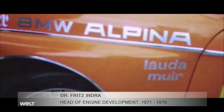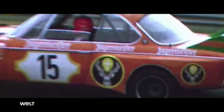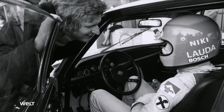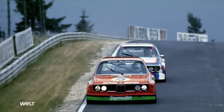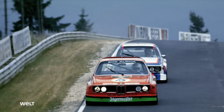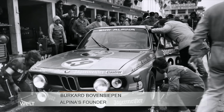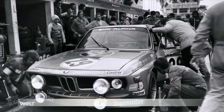The best was the 1973 Nürburgring race, a 6-hour race where Niki drove a lap time that was never surpassed again in the Alpina with a 2-valve engine. Back then, Niki Lauda drove the 22 kilometers of the North Loop in 8.21 minutes. Average speed, 160 kilometers per hour. Actually, we didn't think we were ever particularly good, but the others were much worse. South German modesty.